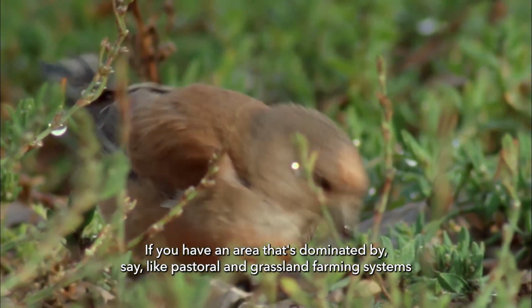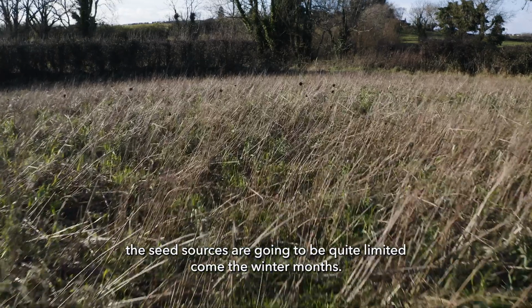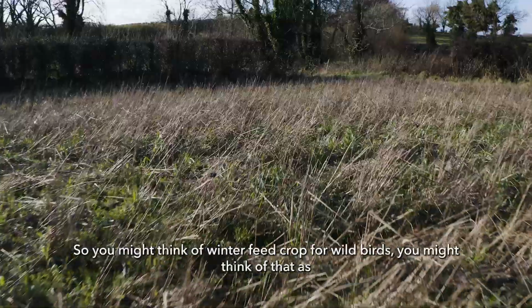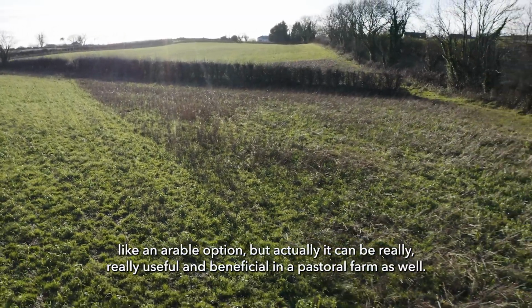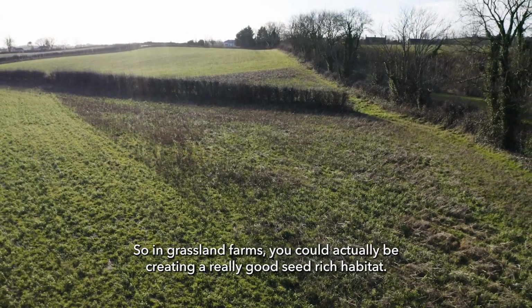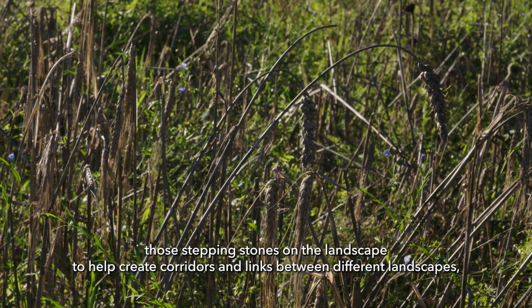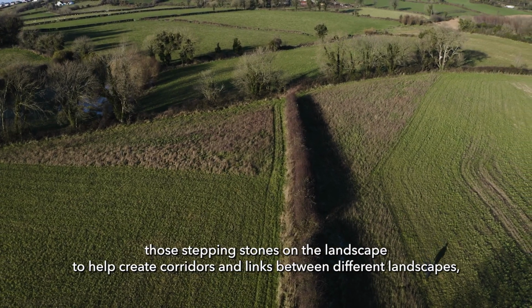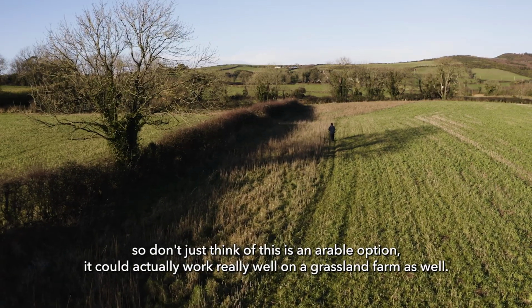If you have an area that's dominated by, say, pastoral and grassland farming systems, the seed sources are going to be quite limited come the winter months. You might think of winter feed crop for wild birds as an arable option, but actually it can be really useful and beneficial on a pastoral farm as well. On grassland farms, you could be creating a really good seed-rich habitat. You'd be creating that giant bird table, those stepping stones on the landscape to help create corridors and links between different landscapes. So don't just think of this as an arable option, it could work really well on a grassland farm as well.